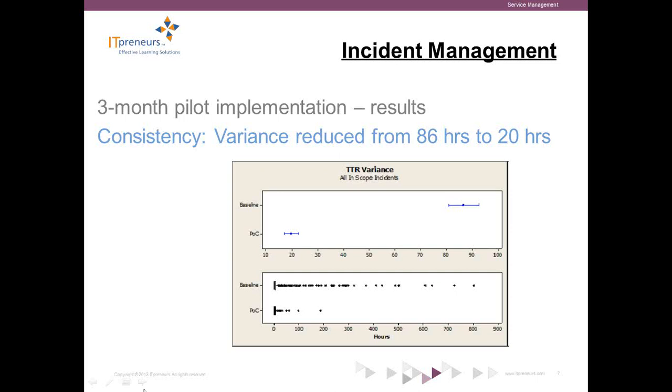If you look at the second piece of the graph on the bottom right, you will see that the first scatter graph shows what the variance looked like at the beginning of the project and the second scatter graph shows what it looked like at the end of the project. So you can see consistency was huge in these results.